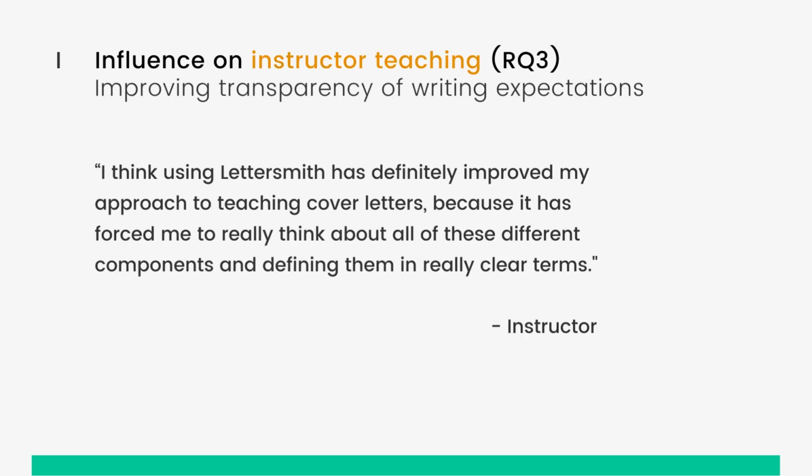To answer our third research question, how does scaffolded annotation influence instructors teaching professional writing? We found that it helped instructors improve the transparency of their writing expectations. One instructor said, "I think Lettersmith has definitely improved my approach to teaching cover letters because it forced me to really think about all these components, and defining them in really clear terms."